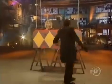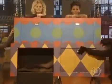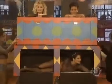Once the doors are closed, the box is lifted back into the air. Now she has enough room to slide back into her original position and finish the trick. The doors are open. And there she is, lovely as ever.